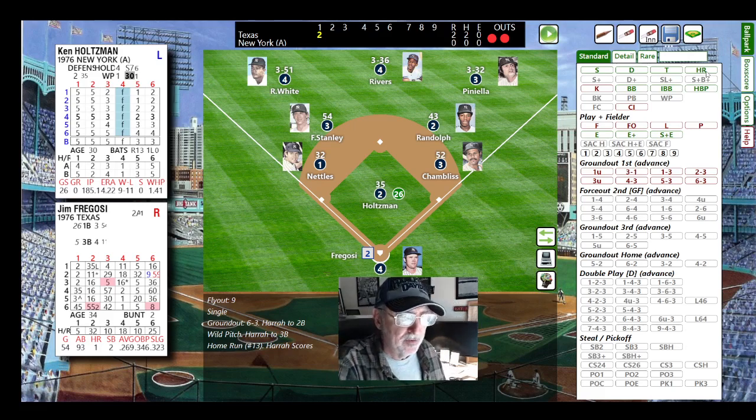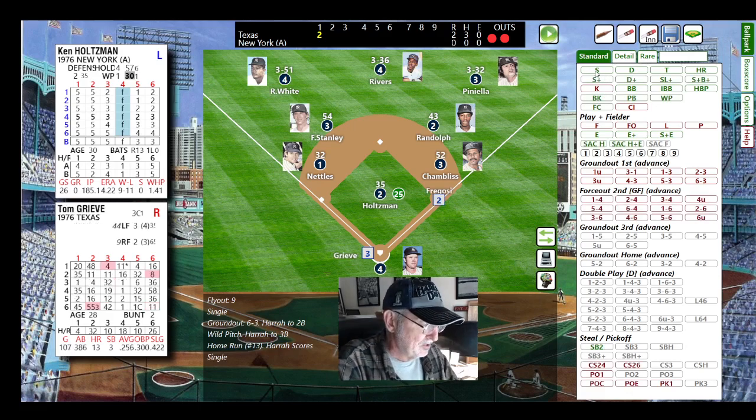All right, so it's Jim Fregosi. It's 2-0 Rangers, just like that. Jim Fregosi steps in the box. He's a right-handed hitter. Holtzman checks in with Healy, winds and deals, and it's a 35, which will be bounced up the middle, and that's through for a base hit. So 2-out single puts Fregosi at first base, and he takes his lead. Holtzman looks over. Fregosi's not going anywhere.